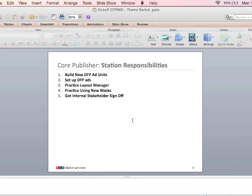So for station responsibilities, we will ask you, if you are using ads currently, to build your new DSP ad units. You don't have to recreate your ads, but you do have to create the connection to your Core Publisher site in responsive, and we'll teach you how to do that. But we will ask you to do that. You also will have to make sure that your ads are set up the way that you want them to be set up. You will have to practice using the layout manager.